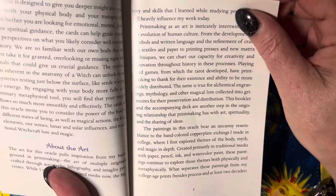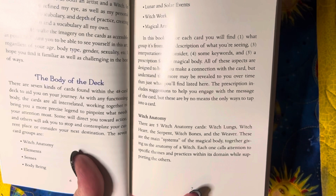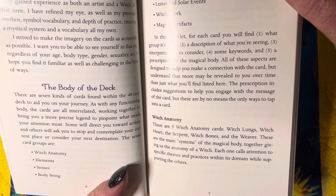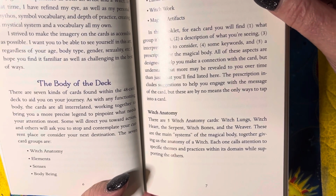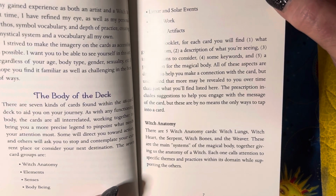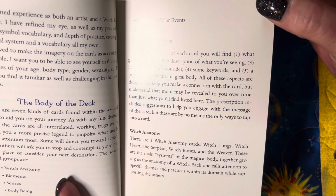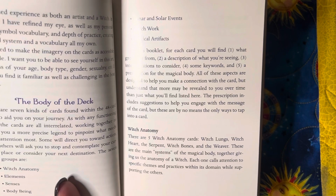It talks about the art and the inspiration. There are 7 kinds of cards found within the 48-card deck. They're interrelated, working together to bring you a more precise legend to pinpoint what needs your attention most. The 7 groups are witch anatomy, elements, senses, body being, lunar and solar events, witch work, and magical artifacts. In the booklet for each card, you'll find what group it's from, a description of what you're seeing, interpretations to consider, some keywords, a prescription for the magical body.